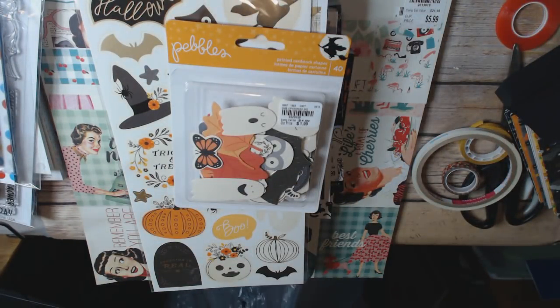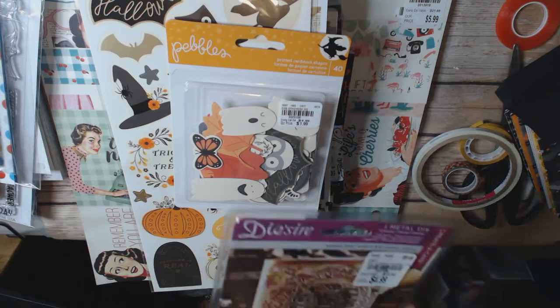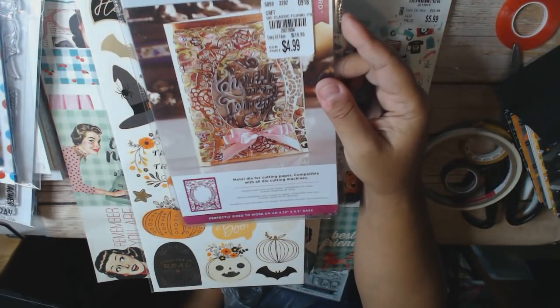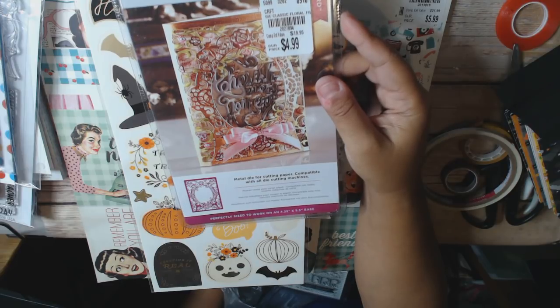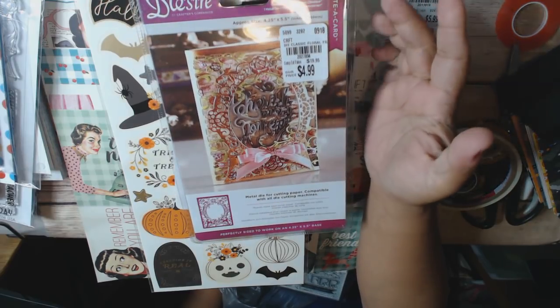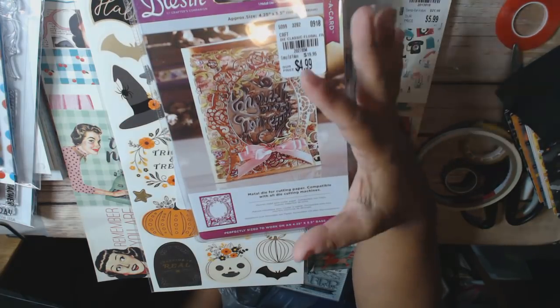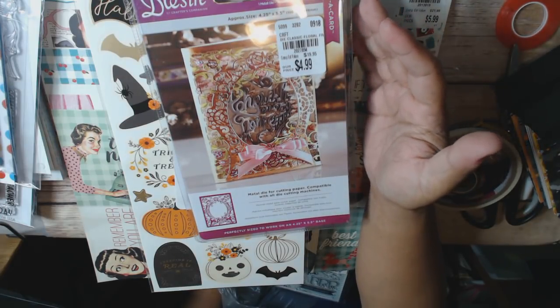So they had a ton of these dies by Desire, and they had Sheena ones, and they just had a lot of dies. And they were a little bit more than I wanted to pay unless it was something I really thought that I would use. Like, they have a snowman die. It was $4.99. I was like, oh, that's kind of high.